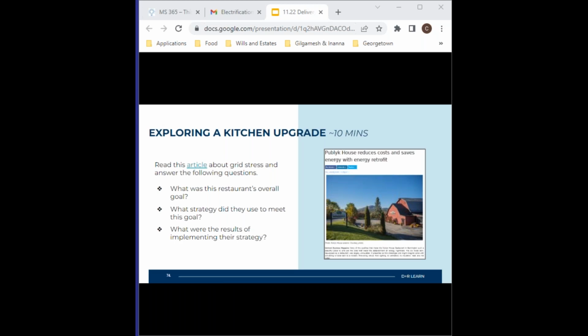All right, it's about a restaurant that invested in some energy efficiency retrofitting. So think about the restaurant's overall goal. Think about the strategies that the restaurant used to meet this goal. And then think about, you know, the results of this implementation strategy.